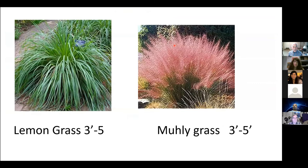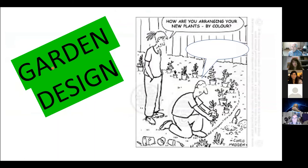These are taller, and not good ground covers because they're very tall, but muley grass and lemongrass are very effective as well, especially in the back of the garden. All right, so that was just to give you a brief overview of all of the different kinds of plants there are. So just to know, it's easy to find what you need to get.